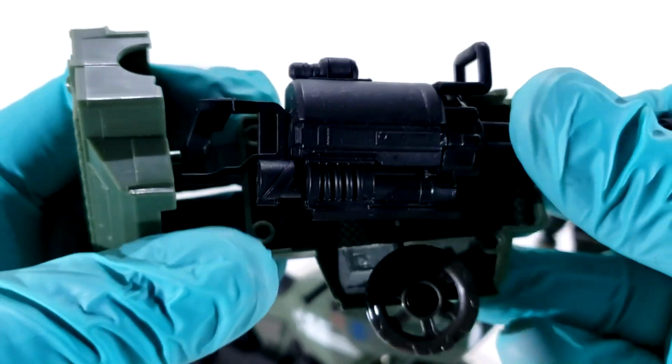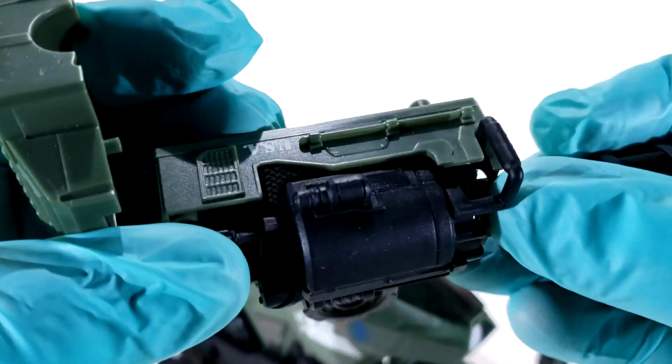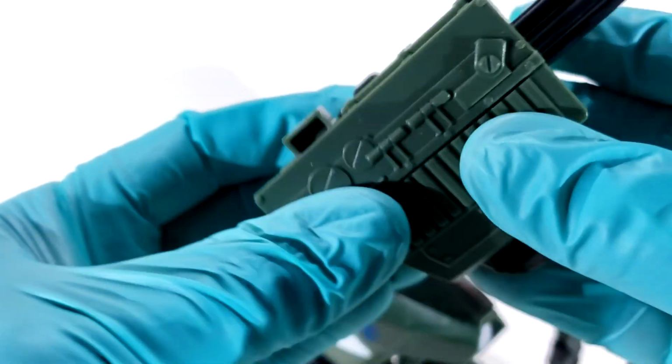What we're going to do, I think we're going to leave this in there for right now. Hold up. Do I got it right? Yeah. And close this. And it's easy to put in. It snaps in real snug. You won't hear it snap, but it goes in real snug over here.